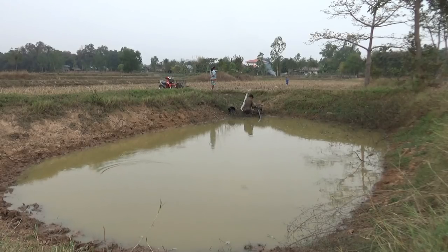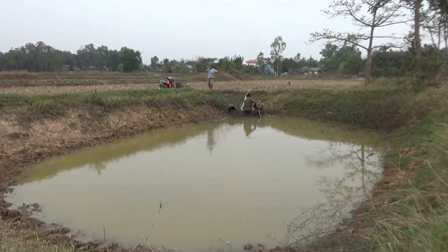See the fish jumping? See the fish jumping? That's a good sign, ain't it? Okay, morning guys. Today they're pumping out this little dugout lake. If I say lake, somebody's gonna be really upset. The experts don't think it's a lake. It's a body of water.